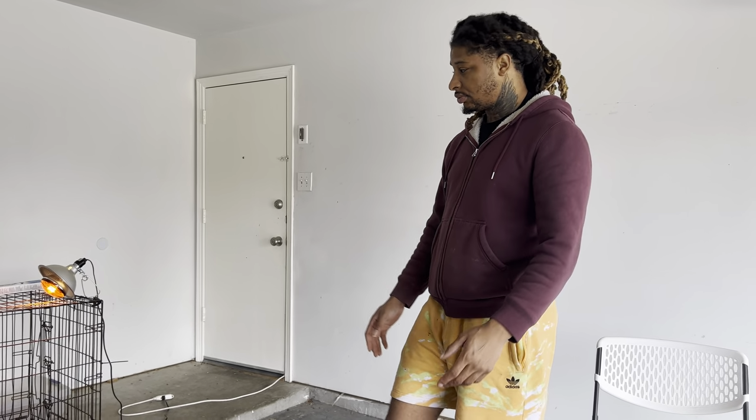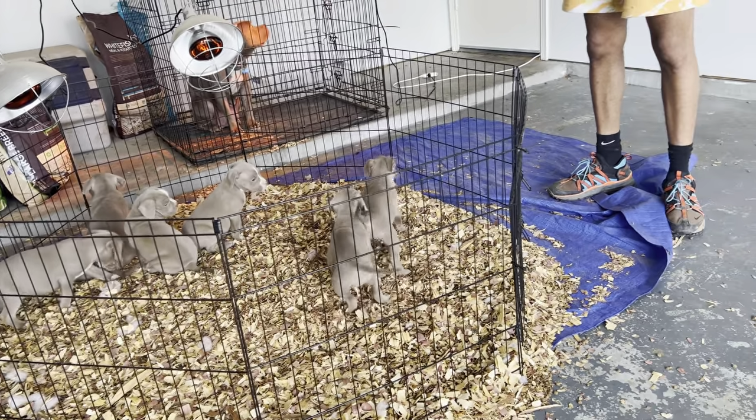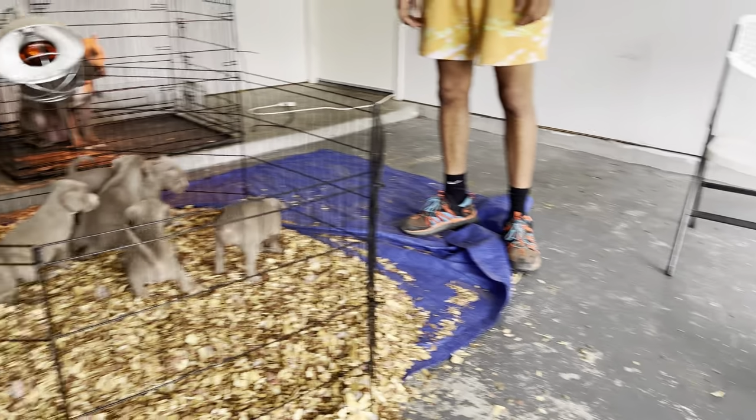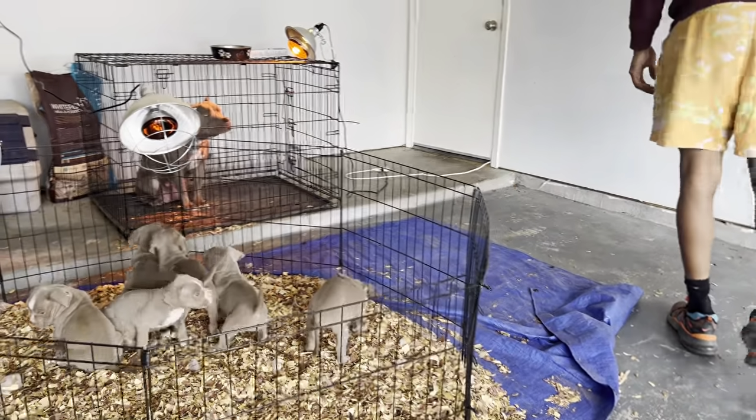And look, y'all, we have 6 females and 4 males. What in the holy shit? Where you coming from? Good time.